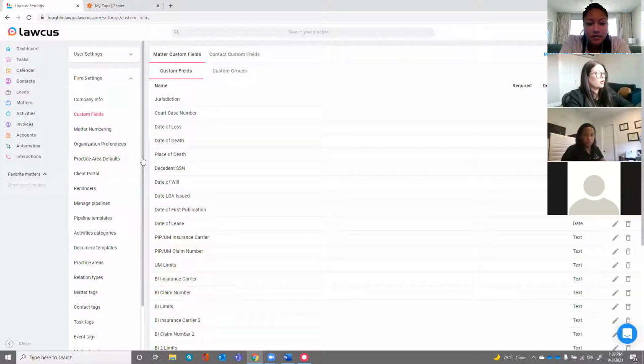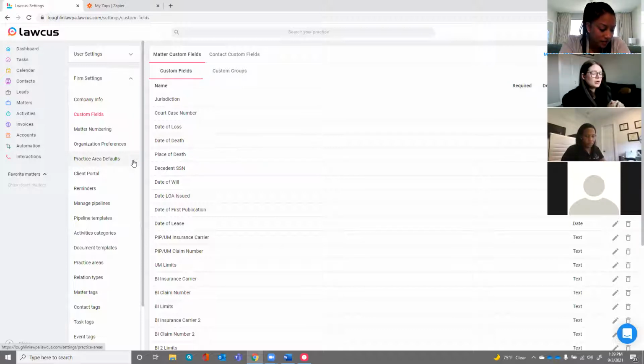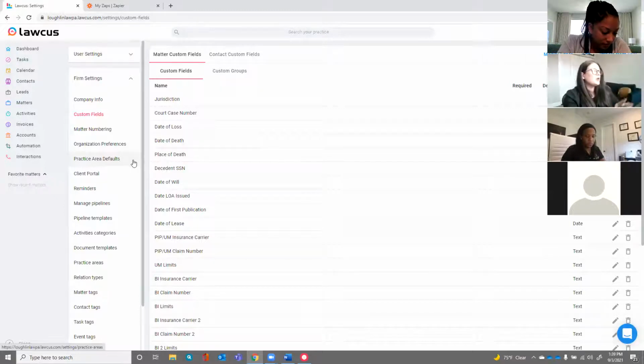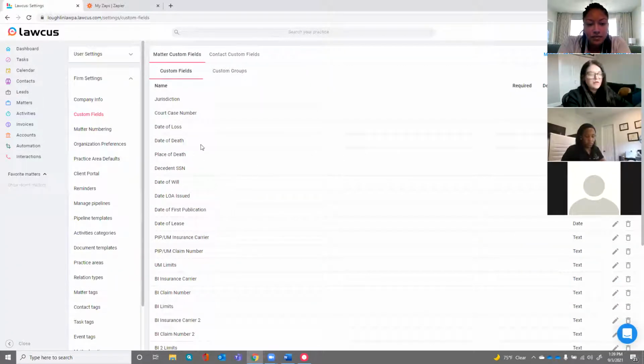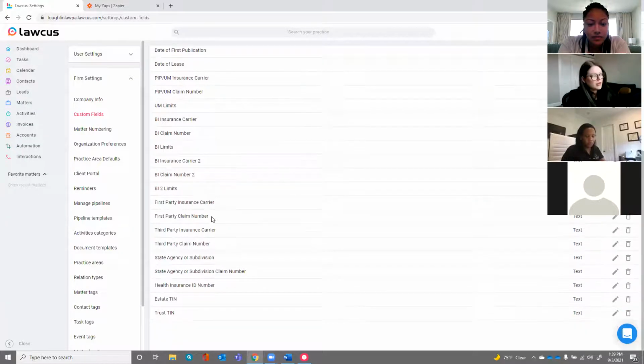One thing I carried over, and custom fields are really important. If you're not using custom fields, you're really underutilizing your software. Even my prior software had custom fields, but you need it for your dynamic merge in your document automation and also in your intake forms. So what I like about Lawcus is they have not only custom fields, but also relation types. And anything you can think of that you need in a pleading or you need somebody to fill out in an intake form, you can create a custom field for that.